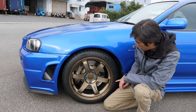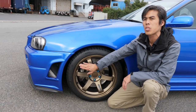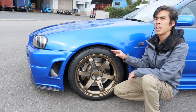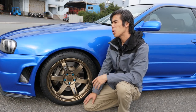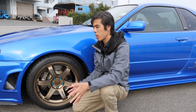This car is fitted with the Michelin Pilot Sport 4S, which is one of the greatest road tires, radials that you can use on road cars today without actually going to the circuit. Iconic wheels, the Volk Racing TE27 in 18-inch in bronze. And you cannot get more textbook than this, but it's a look that everyone loves. Everyone loves it. It's very easily recognizable.